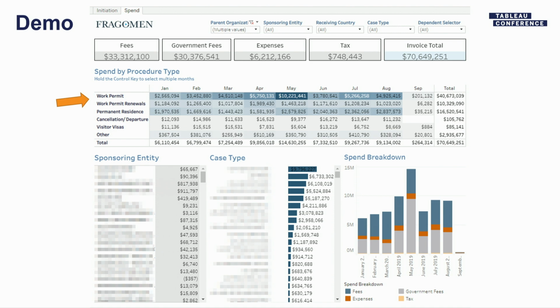And if you select a specific procedure type, again, everything filters. You can filter on other things. Or if you want to look at a specific month of the spend breakdown, you can select it, and then it'll break down the fees and the expenses and the tax and everything and the total based on the month that you selected.